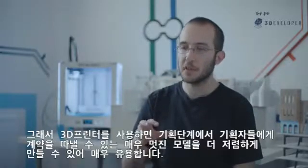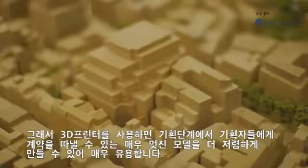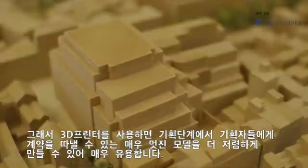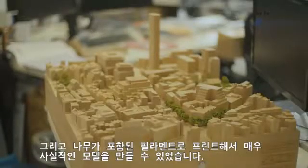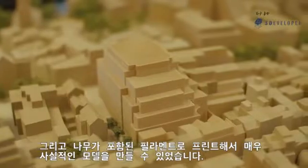So the 3D printer was super useful for being able to produce cheap but really quite beautiful massing proposals to show the planners and engage them in the planning process. We just print it in a filament which has wood embedded in it, so we can achieve a really similar look.